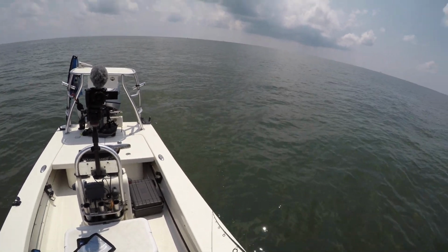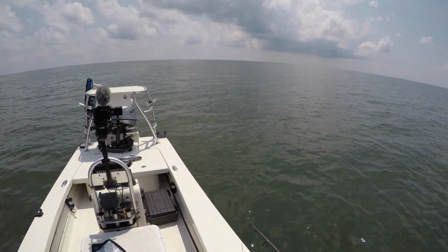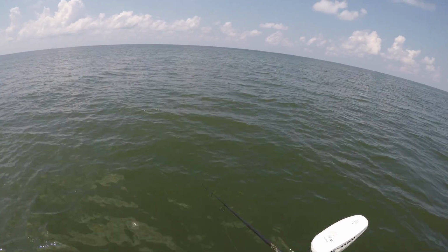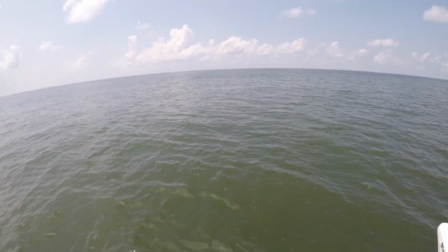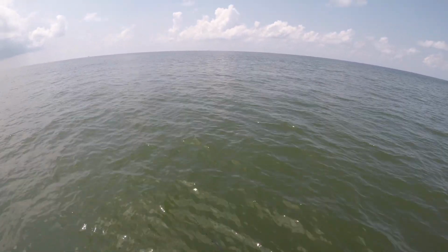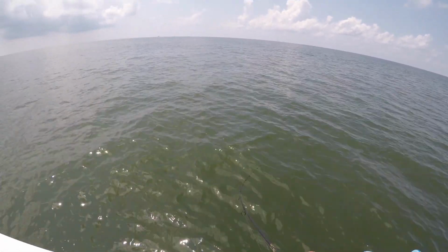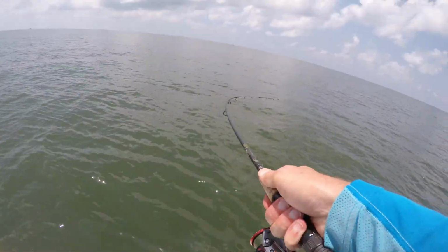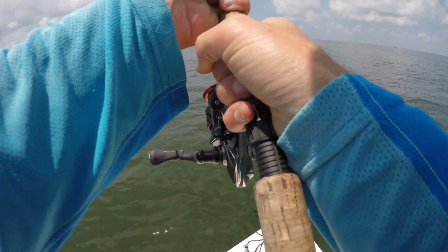And I just had a fish on first cast with this jerkbait, but I did not get that fish in. I've also seen redfish swim by, so I know there's redfish here and trout. It's pretty awesome because I'm in 10 foot of water over top of this rock pile. So obviously the trout are suspending. Oh! Whoa! Oh boy.